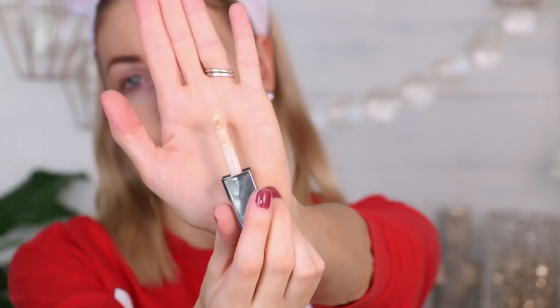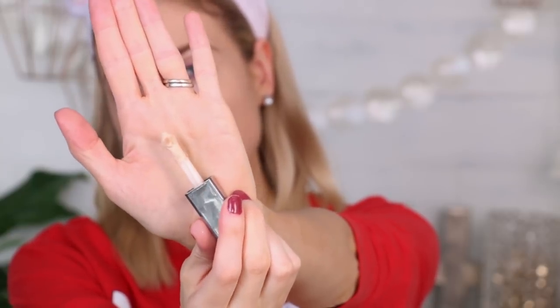It looks like this. It also has a, oh, that is a weird apple. Oh, I don't like that. That's a weird one. Come on, Cover FX. Why that shape? I chose the shade N-Light 1, which I think will be a good fit for my under eye area. I'm just going to dot it.